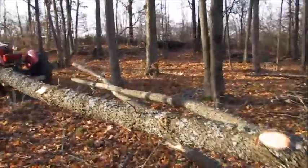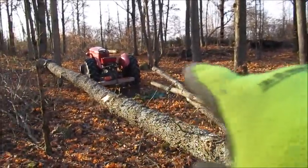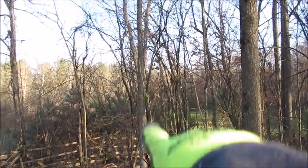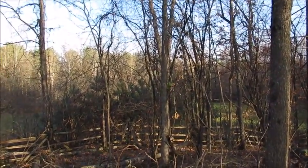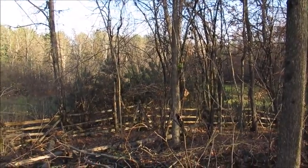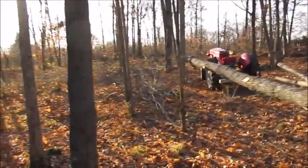Okay guys, I got these all ready to go. Just gotta hook onto these three, pull them up out of here, and then there's one there to get, and then that little alum, but then there's another ash over there to cut. It's kind of leaning the wrong way. I might have to put a rope on it too. Okay guys, stay tuned while I get this out of here.